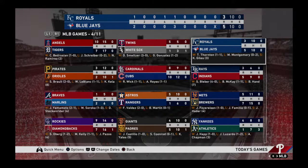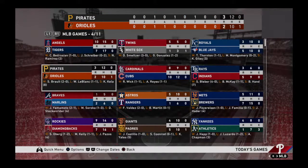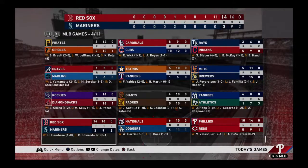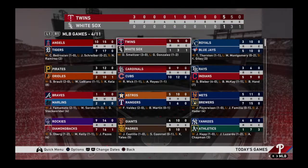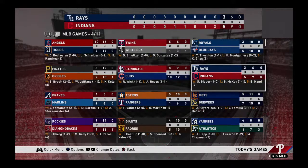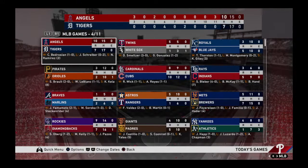The Pittsburgh Pirates got 12 hits in this one as they beat the O's in Baltimore 3-2. The Minnesota Twins pitched well, allowing only 3 hits as they beat the White Sox on the south side 5-1. Shane Bieber grabbed the victory, his 4th of the year, leading the Indians to the win over the Rays 5-3. The Angels swung it well with 15 hits in the game as they took down the Tigers in Detroit 10-7.